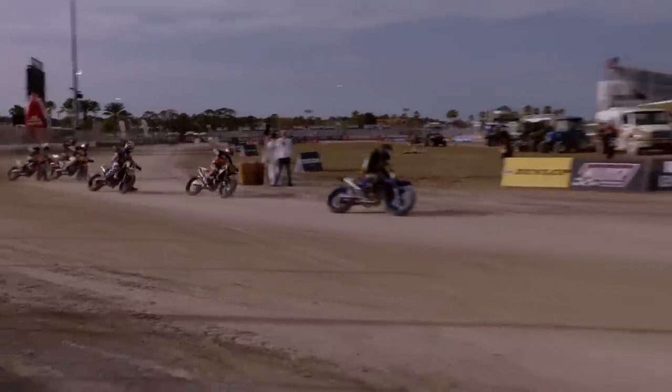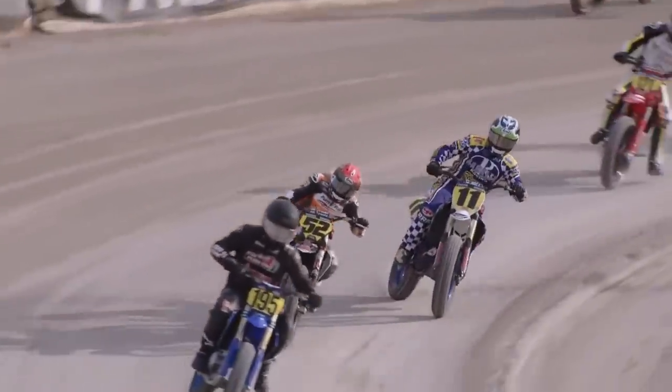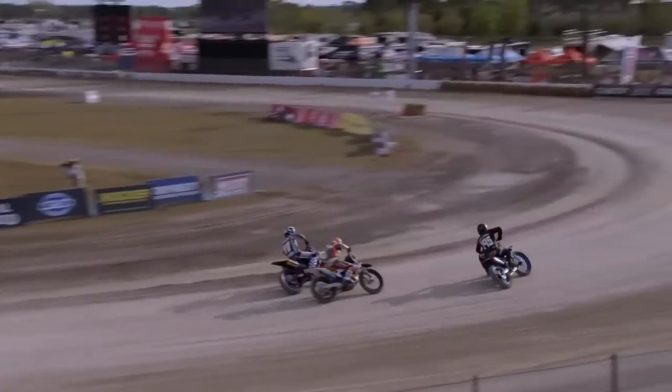Unfortunately, I can't get as many as I'd like. Being a motorcycle guy, I've never been to Sturgis. I mean, how cool, to go see our team race and be there for Sturgis Bike Week would just be awesome. It is incredible.